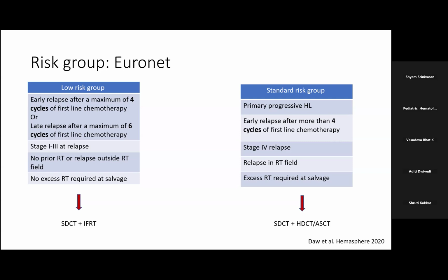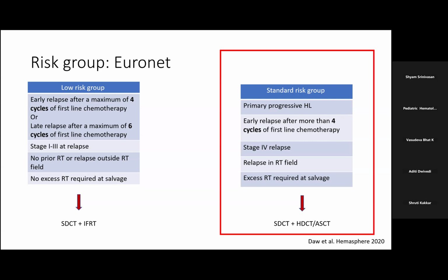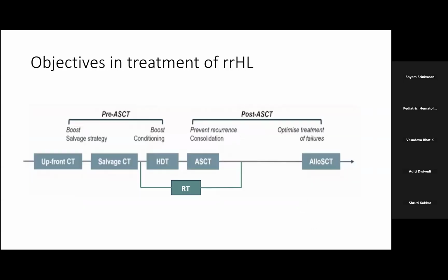Historically, these patients have been offered high dose chemotherapy with stem cell rescue. As I told you, the 10% of low risk is a very small subset, and a good proportion of your patients would probably fall into the standard risk group.